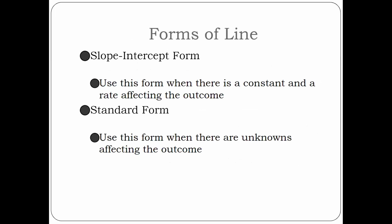Slope intercept is great if you have a y equals mx plus b situation. Remember the first word problems that we did, like that electrician word problem, you got a variable plus a constant equals a total. And the dog losing weight, you got a variable plus a constant equals a total. That's a good setup for slope intercept. Standard form, though, works best anytime we've got multiple unknowns and we just need to set them up so that we can do our elimination in the columns. Get those cancellations put in place.